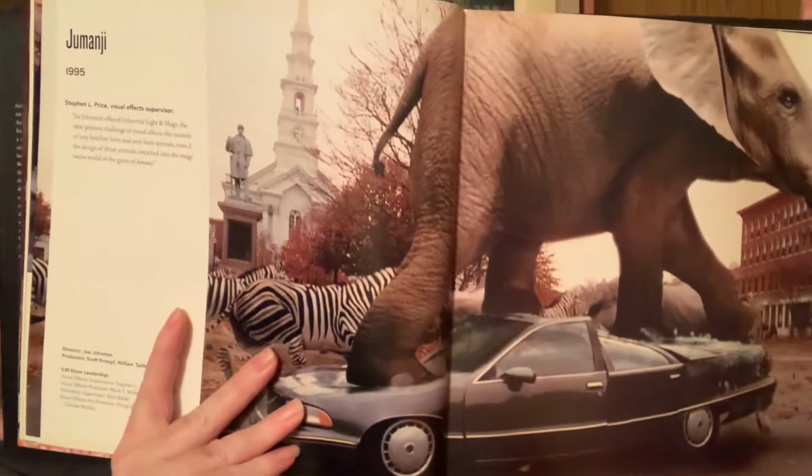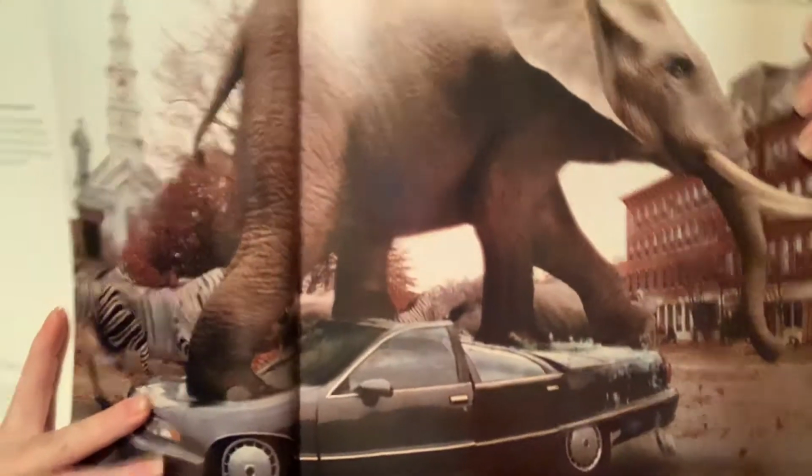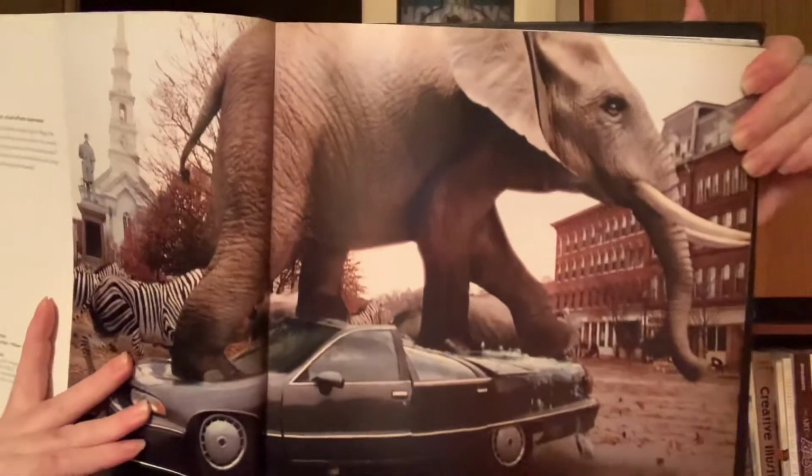But it's fun because this book has something new on every single page. Here we go with Jumanji. I don't know how they did the effects for Jumanji, but it's an elephant walking over a car. Even the first Jumanji was 1995, which was already the CGI. It was a lot of CGI effects, but I don't know if they used real elephants or whatever. But Jumanji had huge effects, and these guys did all of them. I don't know if they actually got an elephant to walk over a car.